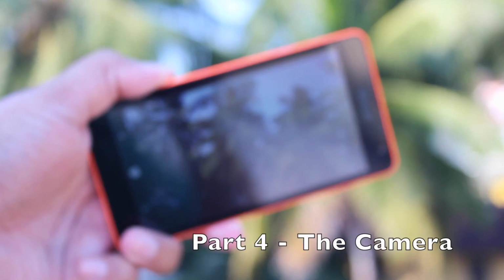Listening to music via headphones on the 535 is a decent enough experience. It doesn't get the Dolby features that the other more premium Lumia phones do get. I should also mention that the tiny loudspeaker at the back is pretty decent. The positioning of the speaker does mean that it gets very muffled when you place it on a flat surface, unfortunately. Alright, let's talk about the camera.